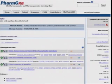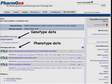This is a gene page. A gene page would have genotype data. What are all the variations in the human genome in that gene that we know about? I'll show you a little bit more detail if you press on that link. And we have phenotype data. What are measured phenotypes known to be related to that gene that we have in the database?